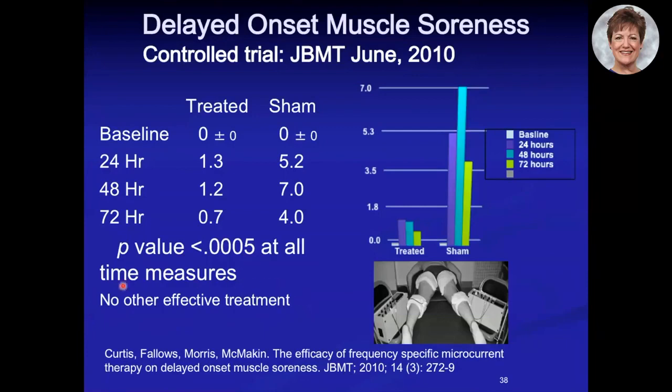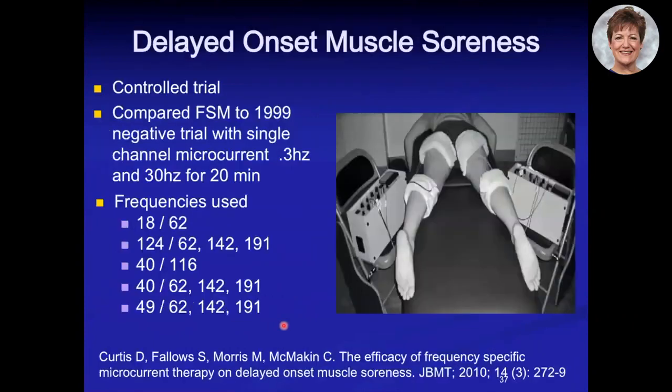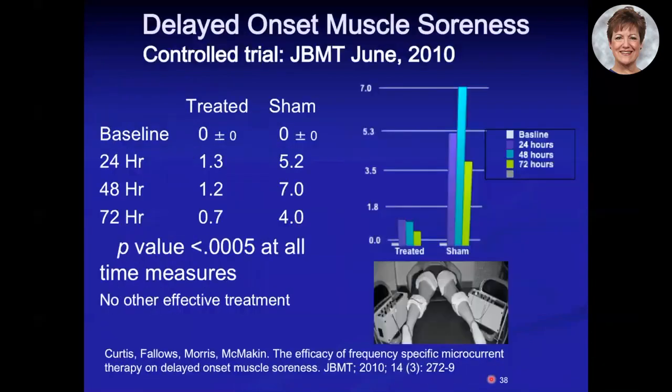And this is the only study we have that compares microcurrent to a non-specific trial done by, can't remember her name, in 1999, that showed that a single channel microcurrent at 0.3 of a hertz and 30 hertz, once again, same current level and same time treatment for 20 minutes used immediately after exercise, did absolutely nothing for delayed onset muscle soreness. Lady's name starts with an A. It's in the published paper. Look for a paper by Denise Curtis in JBMT, published in 2010.